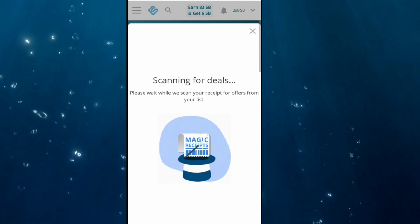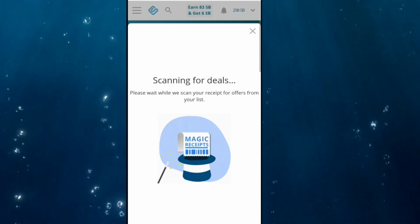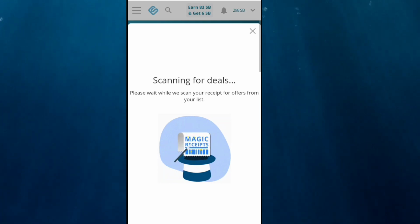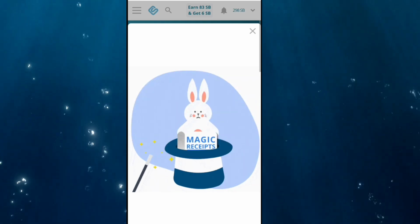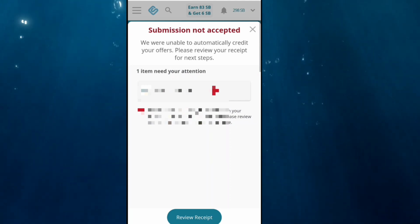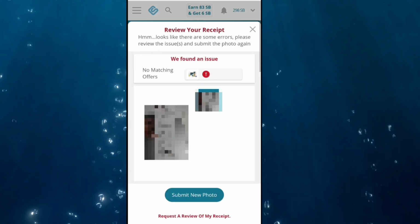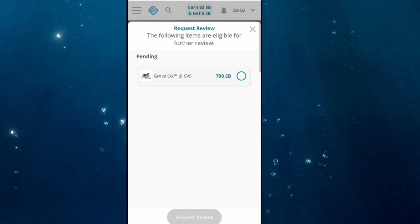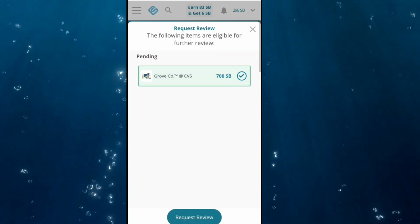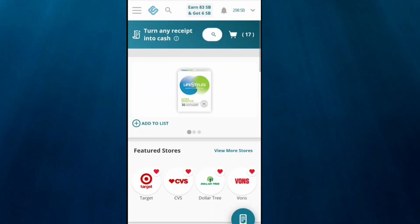All right, so I've submitted the receipt, and it's not going to be approved because obviously I didn't buy the right product. All right, so once the little bunny pops up, and it's a sad bunny because you couldn't find the product, you're going to click review receipt at the very bottom. Then you're going to click in red where it says request a review of my receipt. Click that. And then you're going to click the offer that you want to have reviewed and click request review. That's how you do it, and that's how you have it manually reviewed.